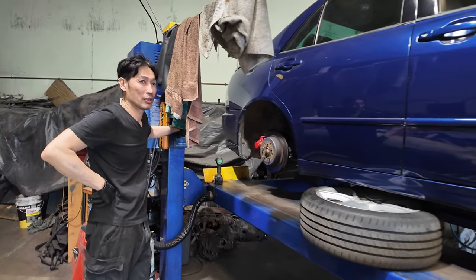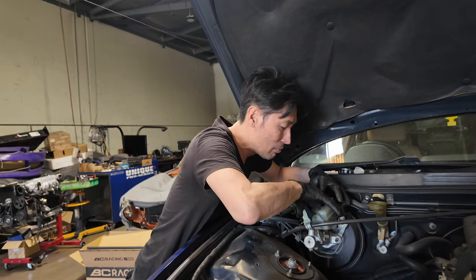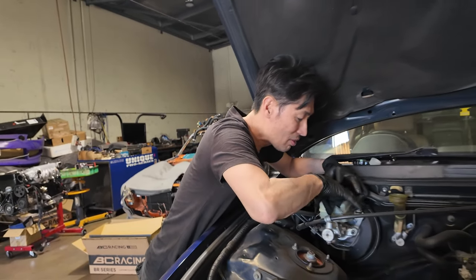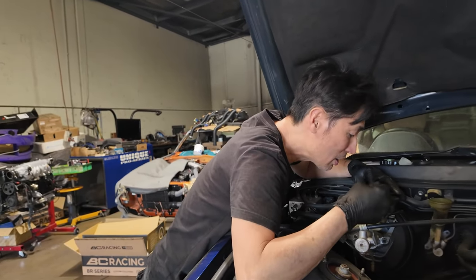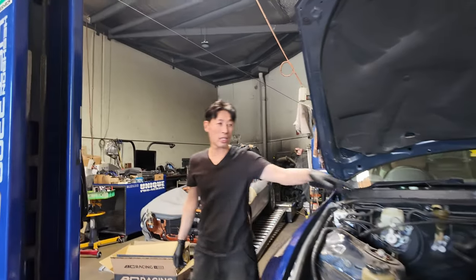What else is there? That's it? What do you think of the 200? Does it have potential? No. No potential? What do you think of it? It's got a 1J in it. When it's got a 1JZ, then it has potential. Oh my god, here we go. Look in there. I can tell from the outside.